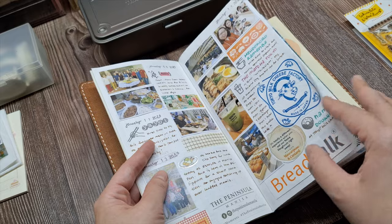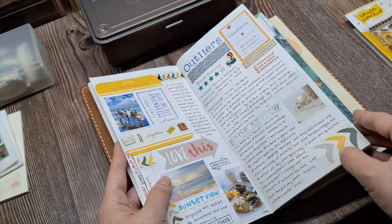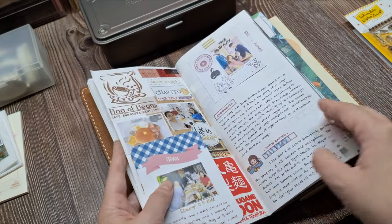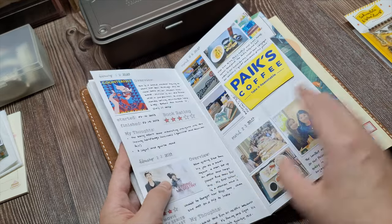Today, I wanted to journal about a fun foodie adventure my friend and I went on, where we tried out two new places in one day. Get ready for lots of delicious details.